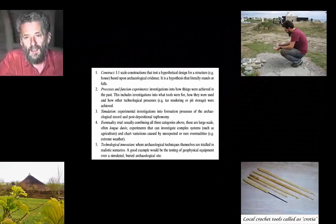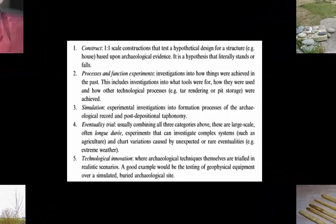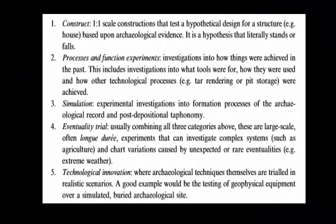The third kind of experiment would be simulation, and Reynolds defines it as experimental investigation into formation processes of the archaeological record and post-depositional taphonomy. So that would literally mean picking up a bronze vessel, exposing it to the outside environment and to the soil and the heat and the dust to see whether it yields the same amount of wear and tear as a similar object in the museum, or picking up a bone and subjecting it to similar tortures that bone would have gone through had it been buried under the soil for a certain number of years.